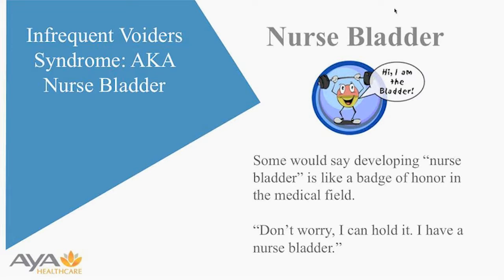I don't know if you guys have heard of this. There's a new term or medical terminology that comes out all the time for different syndromes, but they call it infrequent voider syndrome, which is essentially nurse bladder. So we've all talked about our nurse bladder, and some of us have really amazing camel nurse bladders, and some of us, maybe you've had kids or different things have happened, and your bladder's not what it used to be. But what infrequent voider syndrome is, basically, is that you are not going to the bathroom very often because you're holding it until the tank is so full, and that makes you infrequently void. So we already talked about how some of us think it's a badge of honor. Don't worry, I can hold it, I have a nurse bladder, but we really shouldn't be doing that to ourselves.